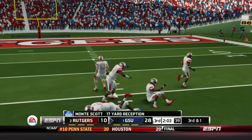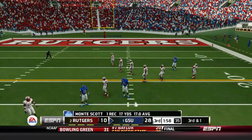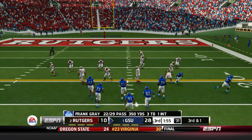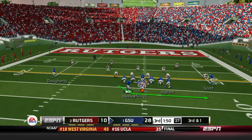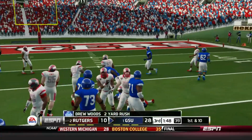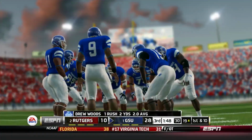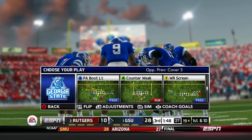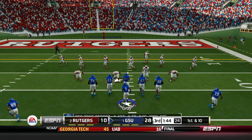He's hit and taken down. The quarterback and his receiver make a great play here and convert on an early down. Makes it out to maybe the 19-yard line. It's first and 10. Ball on the 19-yard line.